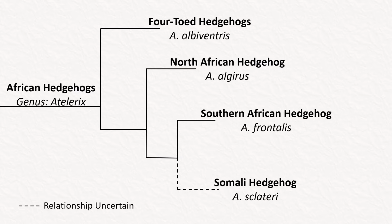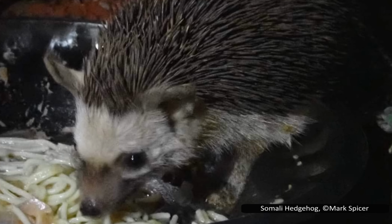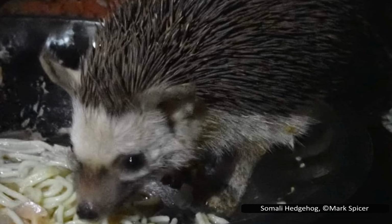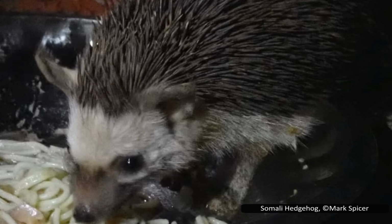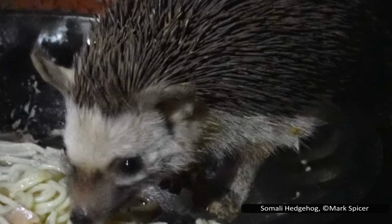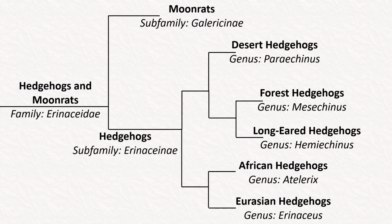Alright, so given the scarcity of information, what do we know about the Somali hedgehog? Well, it is endemic to Somalia. That's not really surprising, given the name, but it is something, I guess. It is believed to be the smallest living hedgehog, possibly due to the unfavourable dry climate of Somalia. They prefer the grasslands and savannas of this area, but some individuals have been found among sand dunes too. And to be honest, that was all I could really find about it, so let's move on. The last genus of hedgehogs is Erinaceus, containing the Eurasian hedgehogs.